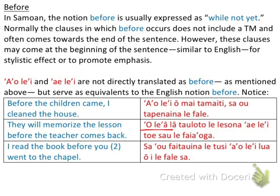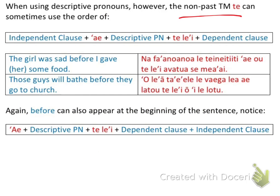Okay, so when I use the non-past tense marker te, then I do use a descriptive pronoun. Or sorry, obviously I use a descriptive pronoun, but I also use this te le'i. So it's a little bit different of a sentence structure. Basically, the sentence structure most often follows this form, where it has an independent clause, and what an independent clause is something that can stand on its own.